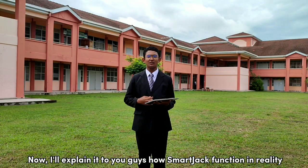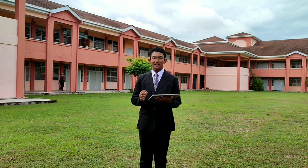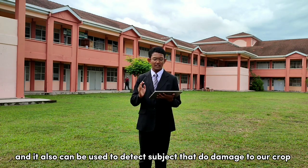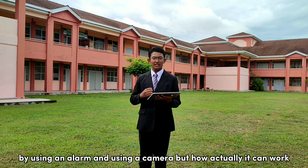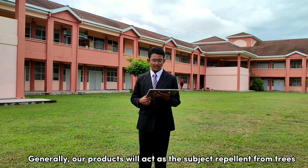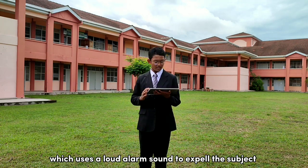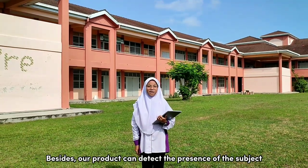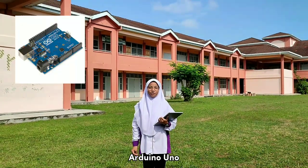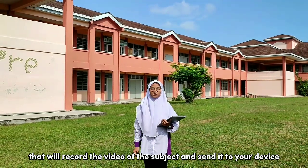Now I'll explain to you guys how Smartjack functions in reality. As I already said, Smartjack has multiple functions, but its main function is to reduce the loss of crop yields, and it can also be used to detect subjects that damage our crop by using an alarm and a camera. But how can it actually work? Generally, our product acts as a subject repellent from trees, using a loud alarm sound to expel the subject. Besides, our product can detect the presence of the subject with the help of a camera. It detects the subject automatically and buzzes the alarm system with the help of Arduino Uno. It can also act as CCTV with the help of Raspberry Pi, which will record the video and then send it to your device.